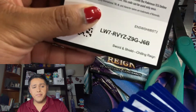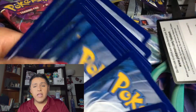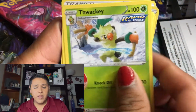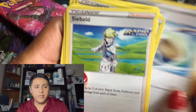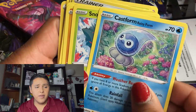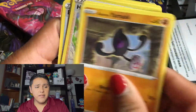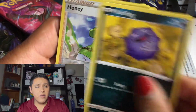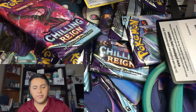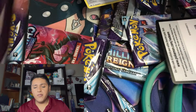And we have a Lightning Energy, a Thwackey, an Echoing Horn, a Sableye, Ralts, Castform Rainy Form, a Snover, another Yanmask, a Koffing, oh, a Honey reverse, I'll put that aside, and a Zebstrika for the rare. Okay, not bad. Three more packs to go, you guys.